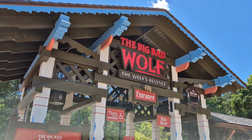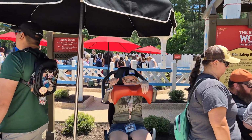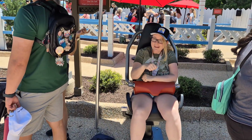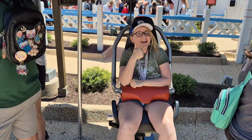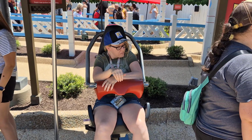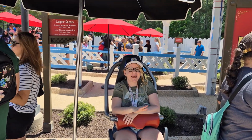I'm also not sure whether or not this has been here the whole time and I just missed it, or if they've added it since the last time we were here. But here is the test seat right to the left of the entrance to the ride. You can see Jen testing it out for us. As I mentioned before, the restraints are a little bit uncomfortable, but it's good to test it out before you wait in that hour-plus wait.